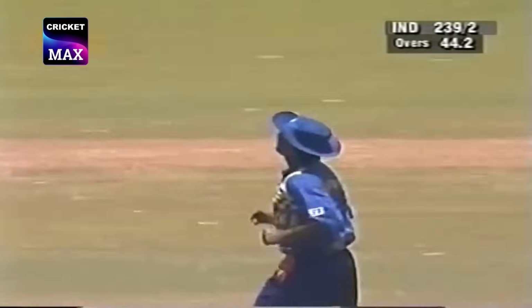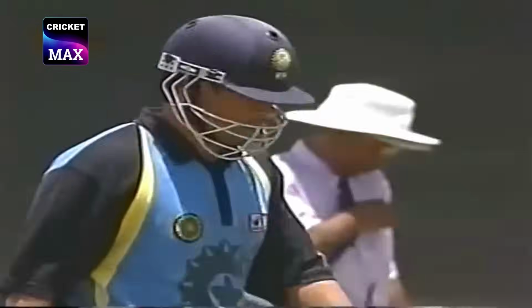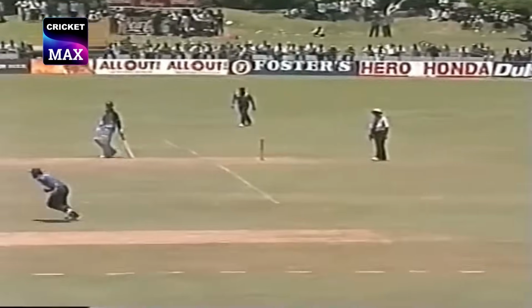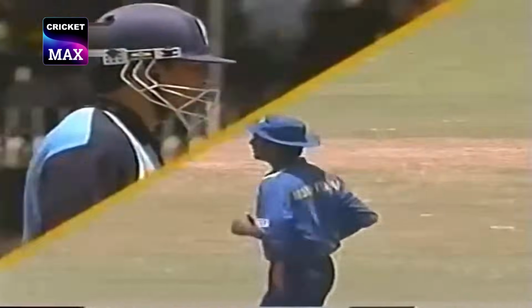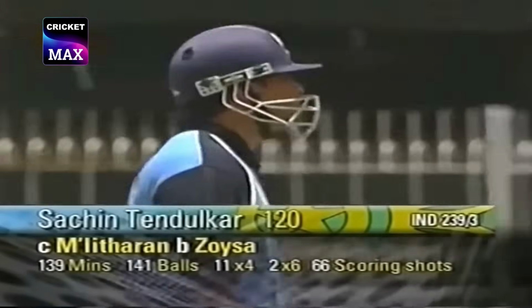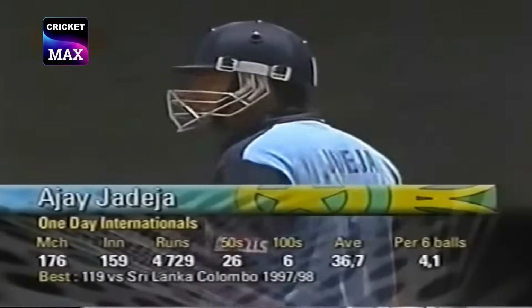Out! Caught extra cover. Very confident LBW appeal on 2. Since then, he's scored another 100. And what a delight it's been to watch it. Tendulkar, from the time he came, gone for 120, put India in a commanding position, 239 for 3. Ajay Jadeja.